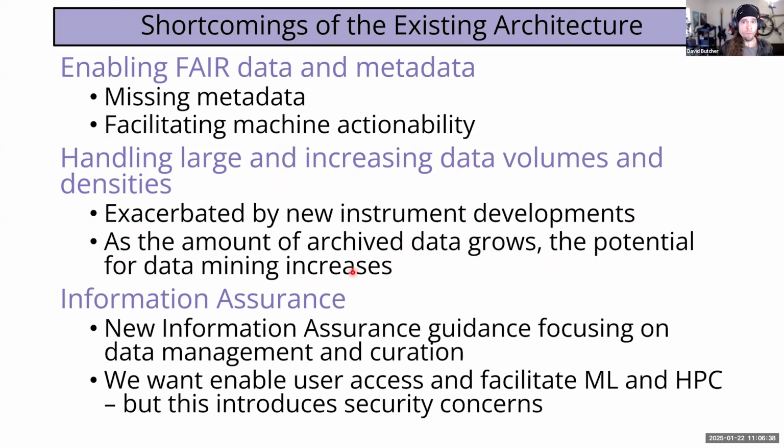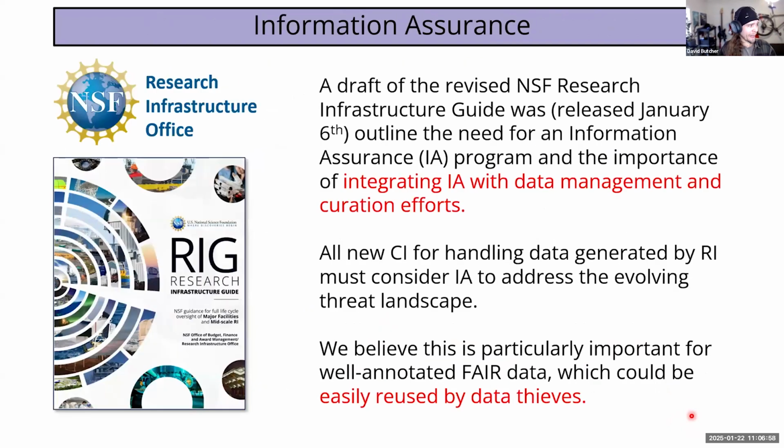Yet another shortcoming, and then on top of that, information assurance. There's new information assurance guidance focusing on data management and curation. We want to enable user access and facilitate machine learning and high-performance computing applications, but this introduces some security concerns. Many of you have probably seen this by now, but NSF's new research infrastructure guide draft, released earlier this month, outlines the needs for an information assurance program and specifically mentions the importance of integrating information assurance with data management and curation efforts, which ties into what we're trying to do in the ICR facility with managing our data and getting it into a better system.